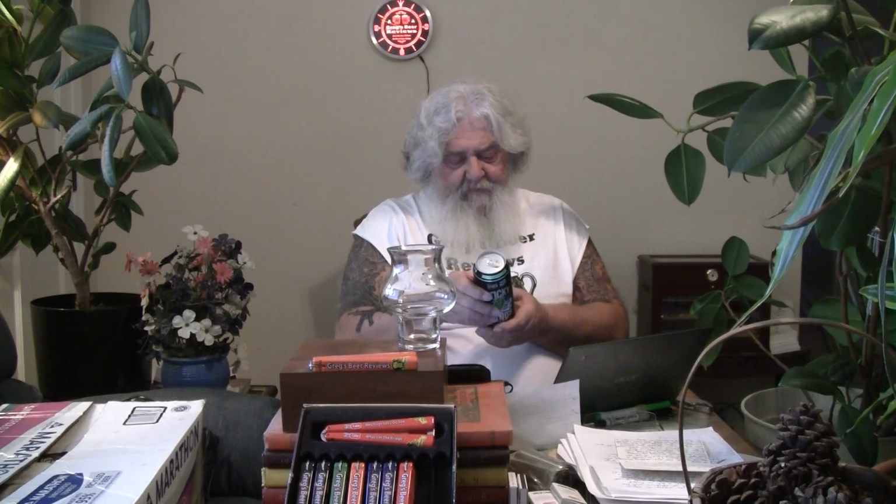Today's beer comes from Block 15 Brewing Company, and these guys are out of Oregon. This is their Sticky Hands Double IPA or Imperial IPA. This comes in at 8.1% is what it's got written on the can. Beer Advocate has it listed at 8.25. So they've done it several different times, and the ABV has changed.